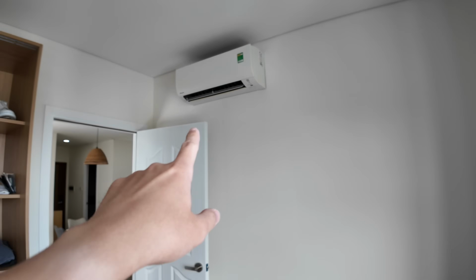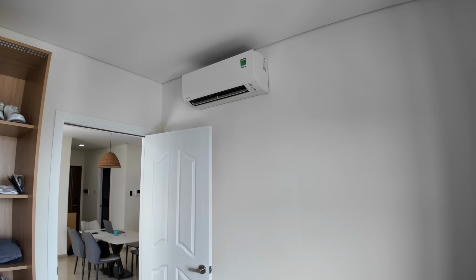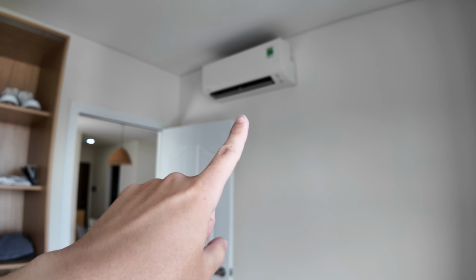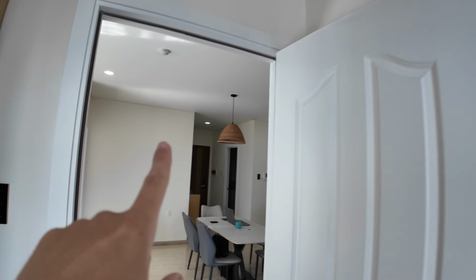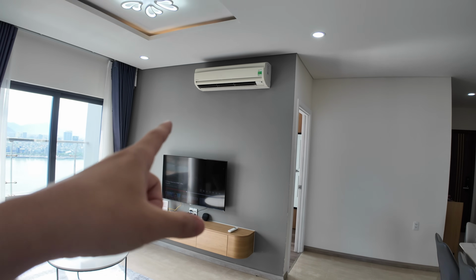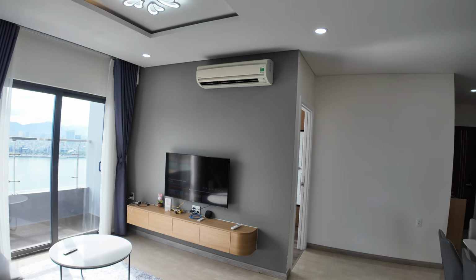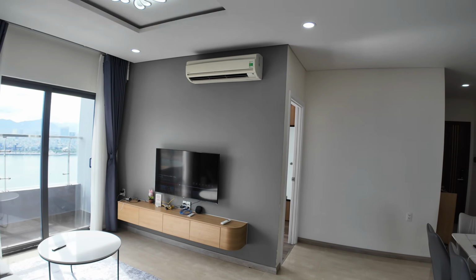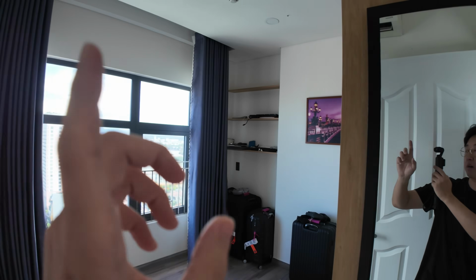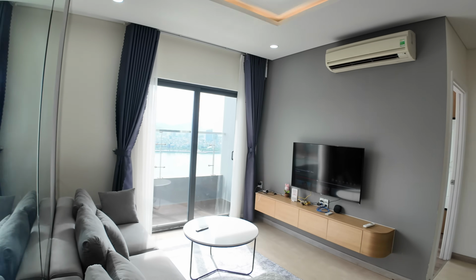Going back to the AC, there is a separate AC in every single room. So we have 4 different AC units, 3 in the bedrooms and 1 in the living room. The one in the living room is kind of like the heavy duty one. But that's really nice because if we're just hanging out in one of the rooms, we don't have to blast the AC in the entire unit. We can save money by closing the door and just having it on in one of the units.